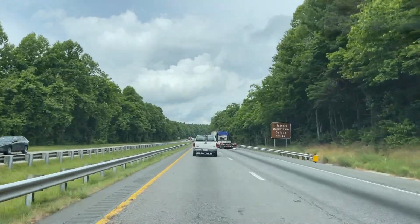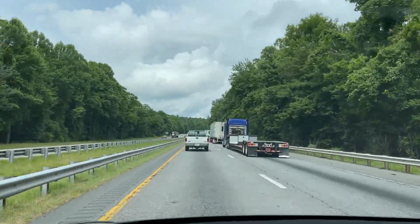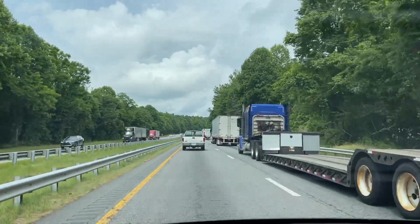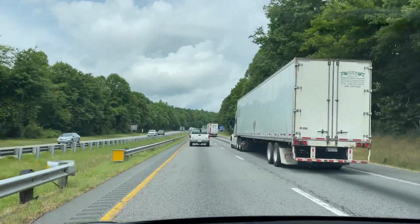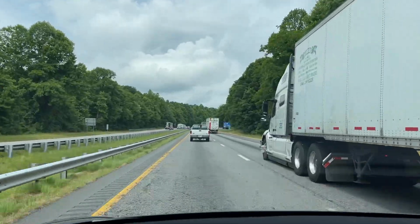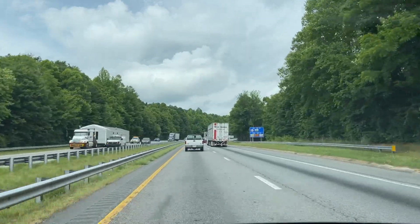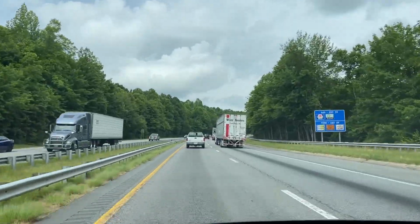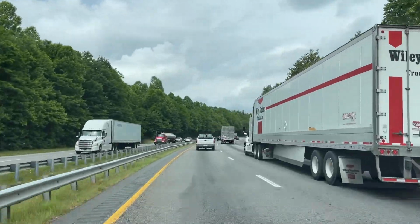Interstate 26, usually headed west. There's always trucks here, lots and lots of them. And they generally drive, I don't know, maybe the speed limit or a little more. But usually it's a pretty good artery here between South Carolina in the north and to the west, up 26. Lots of truck traffic.